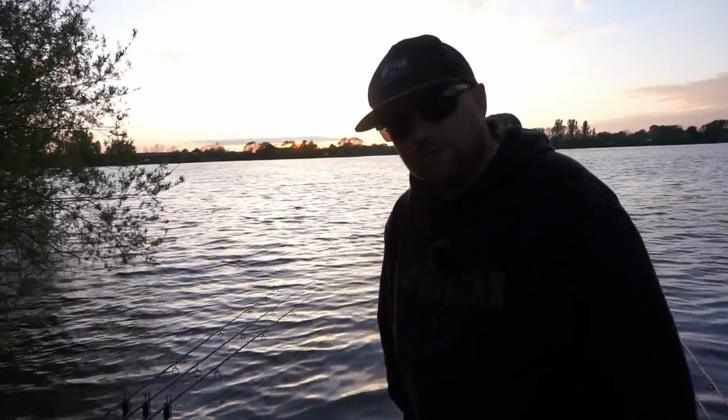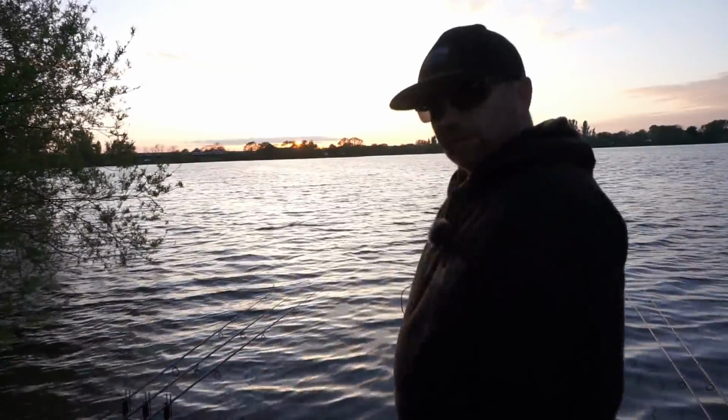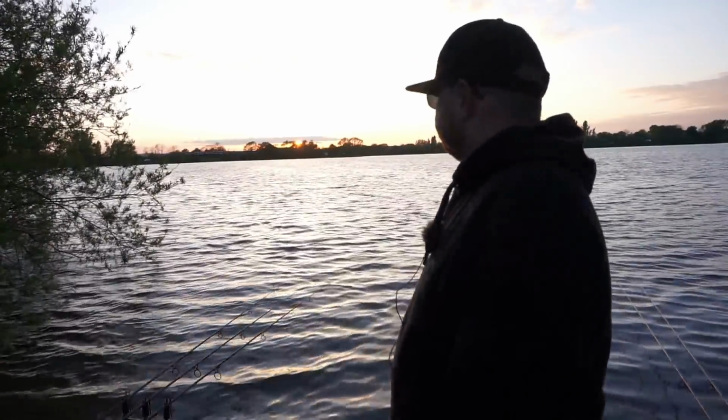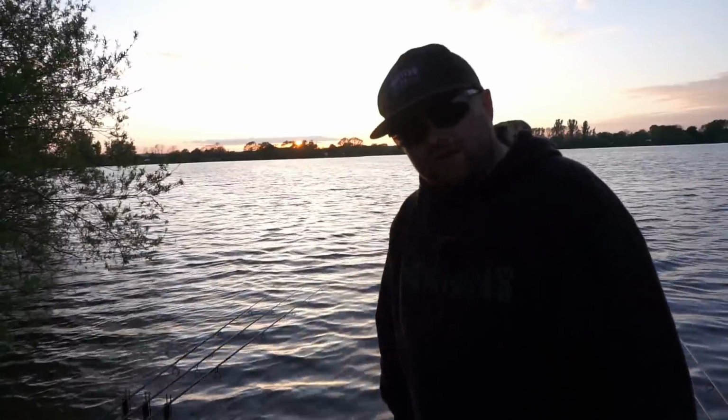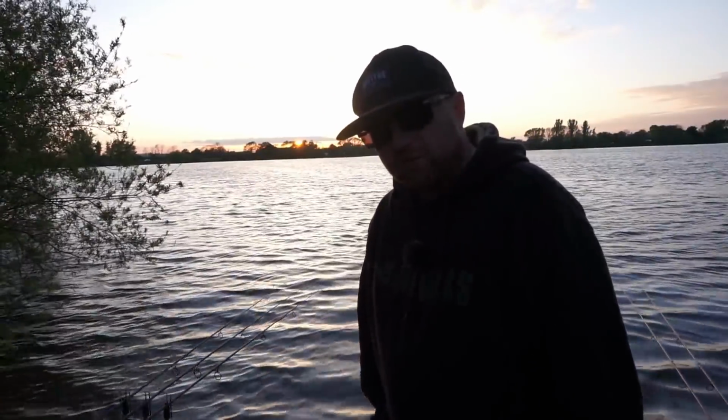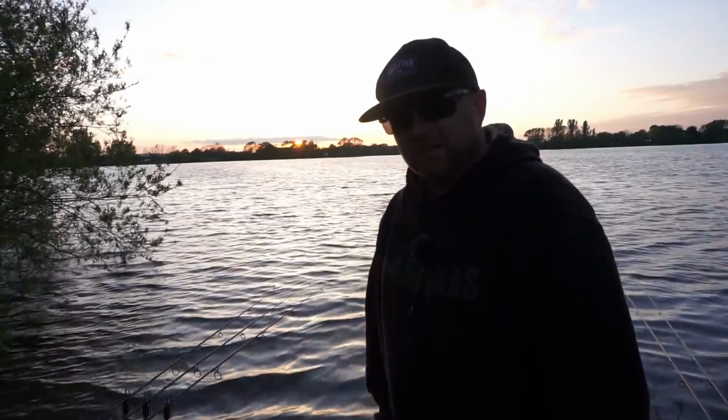Well, it's that time of night where the sun's starting to set. No fish yet. I'm enjoying myself. Still winning, even though I'm not catching. But the promise of getting some big units out of here, so I keep on coming back. I tried pit 5. I've had a couple of takes on there, but lost fish.